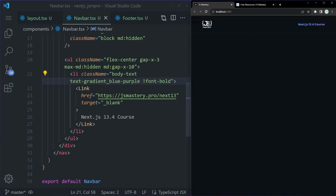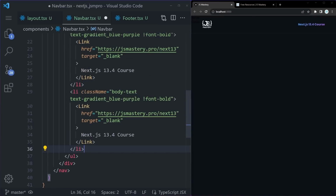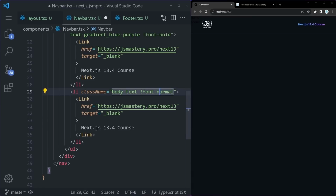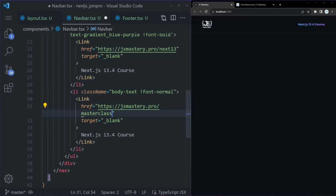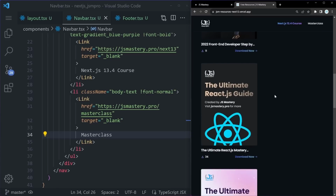And we're going to have just one more link, and for that one, we can copy this entire li and paste it below. This one is just going to have body-text, and it's going to have a font of normal, so it's not going to be purple. And this one is going to point to /masterclass. And here we can say masterclass. Again, just to have some links on our navbar to make it look good, exactly as it is on our website right here. Now we can focus on a really simple footer.